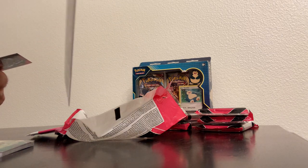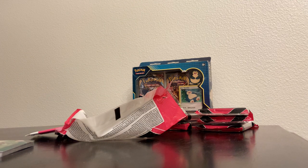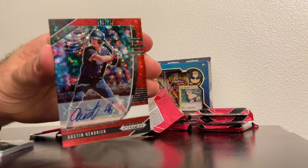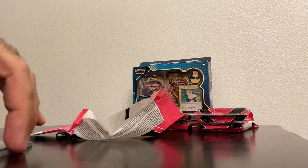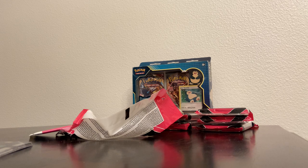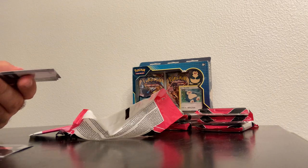One here, Mason Wynn, and we have numbered 3 of 99, autograph, Austin Hendrick, red. All right. Autograph, 3 of 99. Trent Palmer, Green Prism. Hudson Haskin. Like him in these cards.